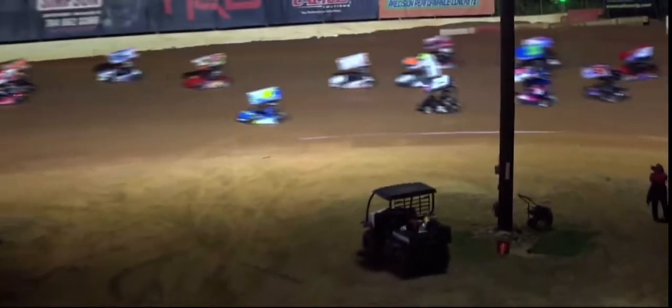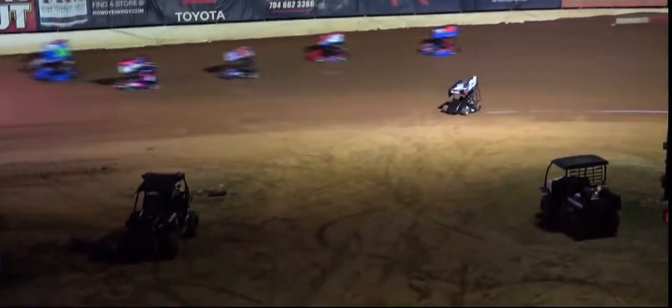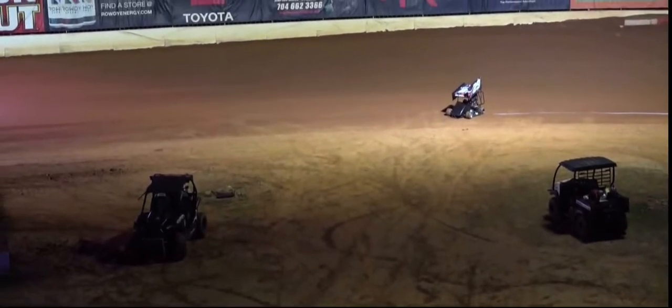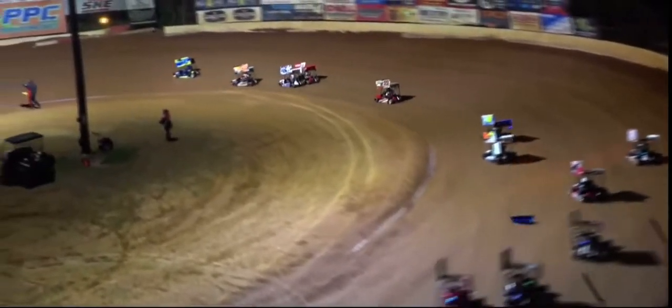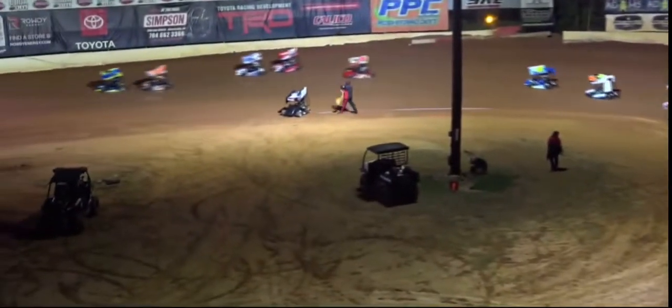Green flag out. They will race down into turn number 1. Wyatt Miller, the 29, gets sideways and will stop. Yellow flag flies.